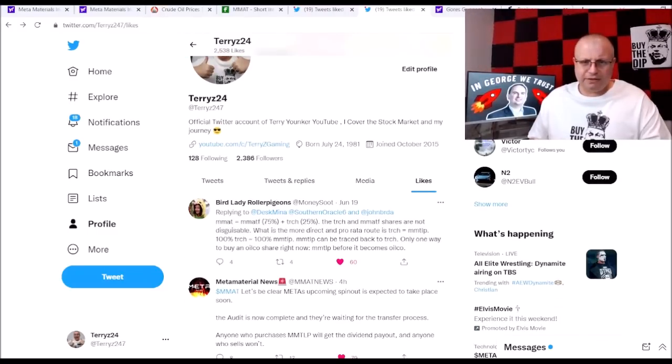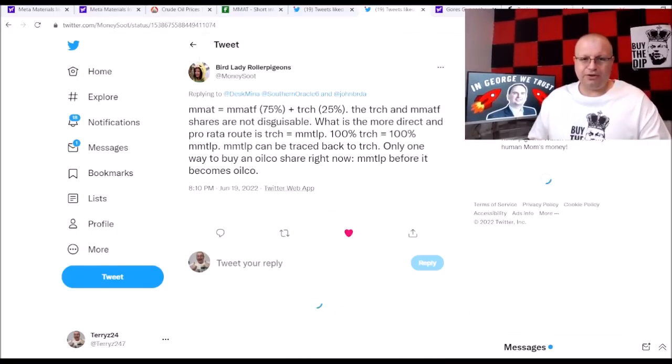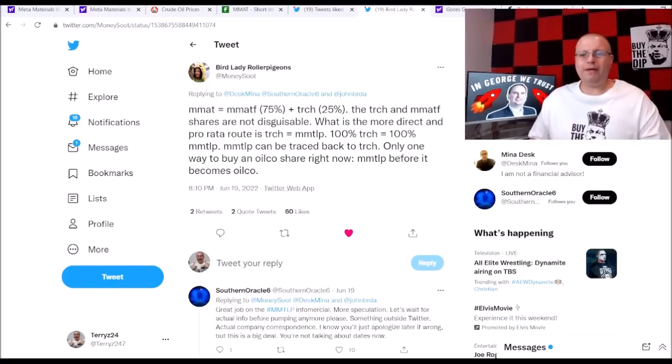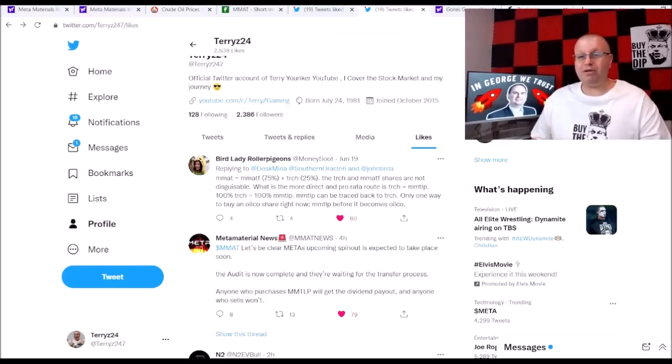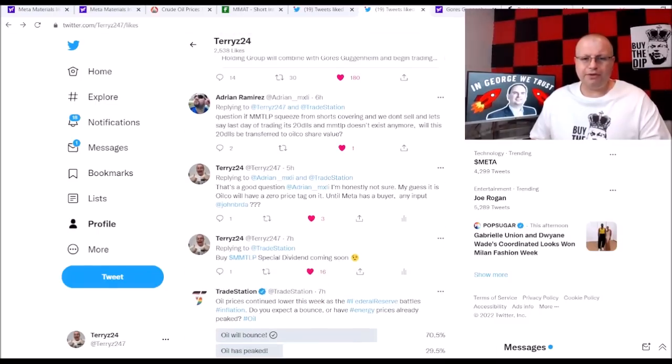Now, I think this is the one here. Roller Pigeon had this out here. MMAT equals, this is an interesting point. I wanted to touch base on this. So MMAT for metamaterial stock is MMATF 75% and Torch 25%. The Torch MMTF shares are not distinguishable, which is more direct than the pro rata route is Torch. MMTLP is 100% Torch equals 100% MMTLP. MMTLP can be traced back to Torch. Only one way to buy Oilco share right now is MMTLP before it becomes Oilco. So there it is. That's pretty much summing it up, guys. I think that's pretty much all I wanted to cover there.